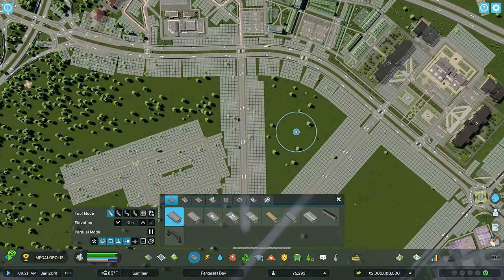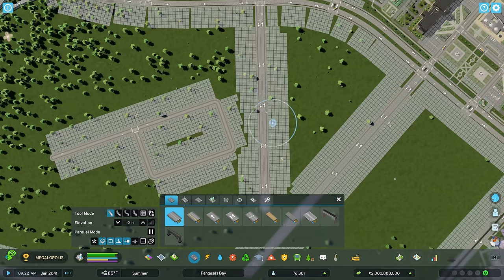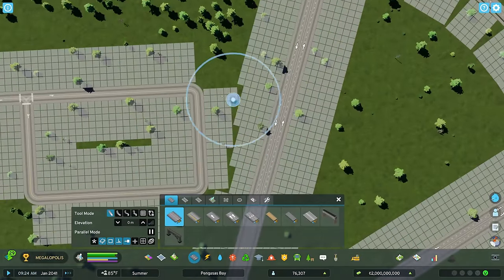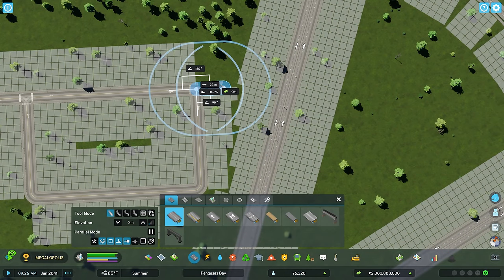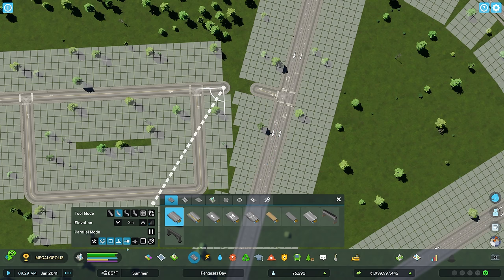I think the natural tie-in point is probably right here to start, because I'm far enough from this intersection, and it'll then define the space down in here. So let's just zoom right in here. If I come out 32 meters here, and if I come out 32 meters here, then I should be able to tie in nice and neat. It won't be perfect.